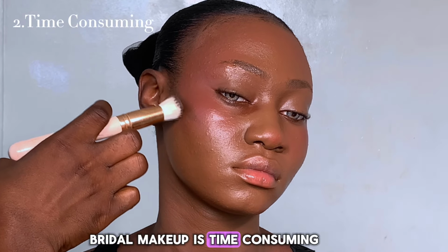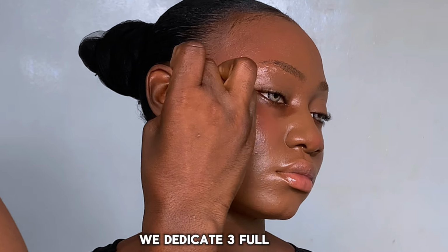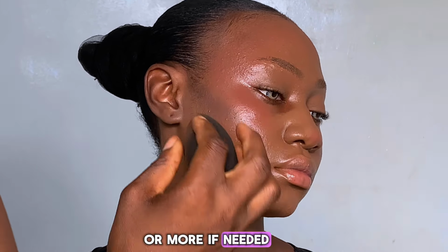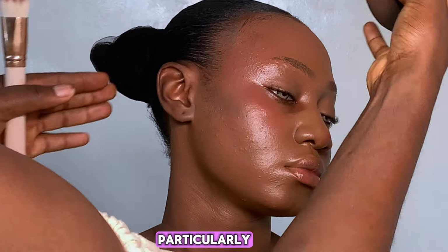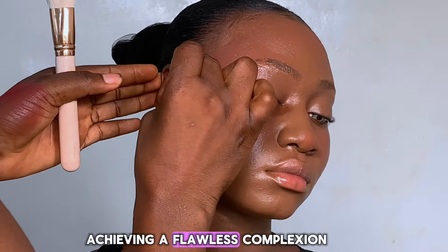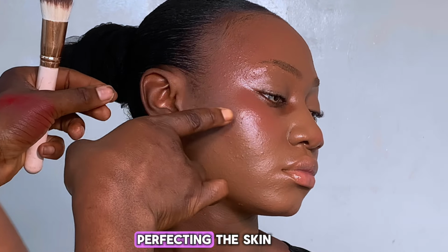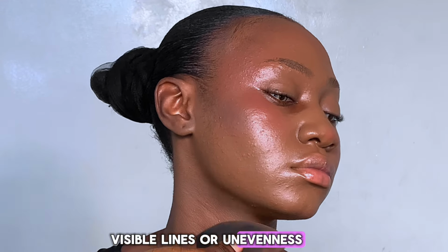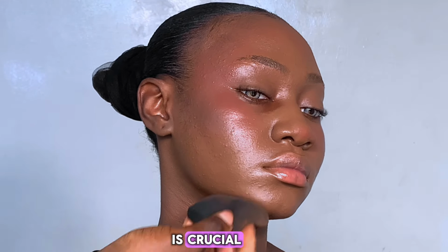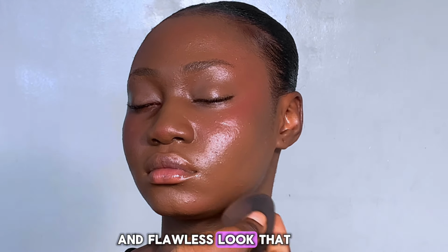Bridal makeup is time-consuming. As a bridal makeup artist, we dedicate 3 full hours to a bride or more if needed. It involves meticulous attention to detail, particularly when it comes to achieving a flawless complexion. As a bridal makeup artist, we spend extra time perfecting the skin, ensuring there are no visible lines or unevenness. This level of precision is crucial for creating that polished and flawless look that will last all day.